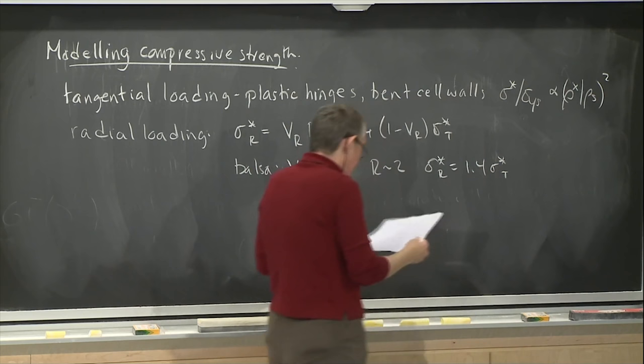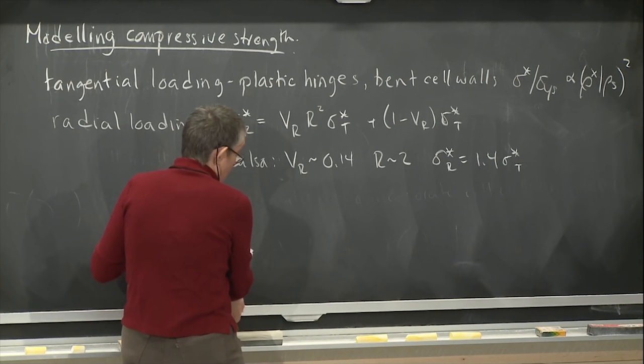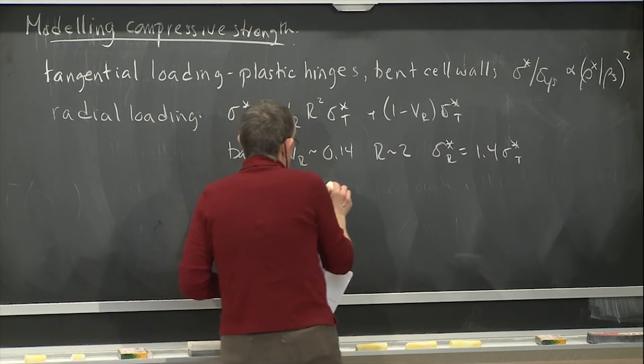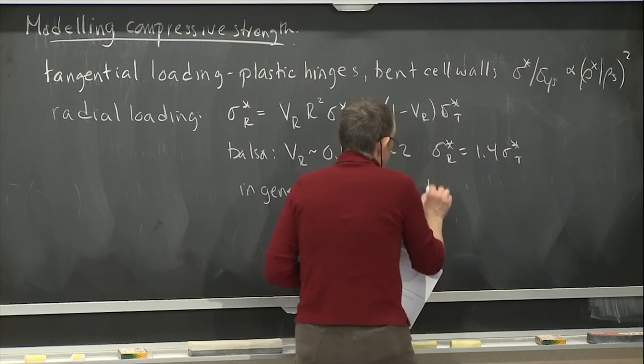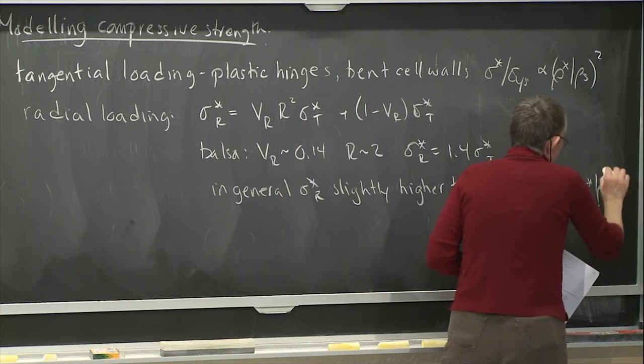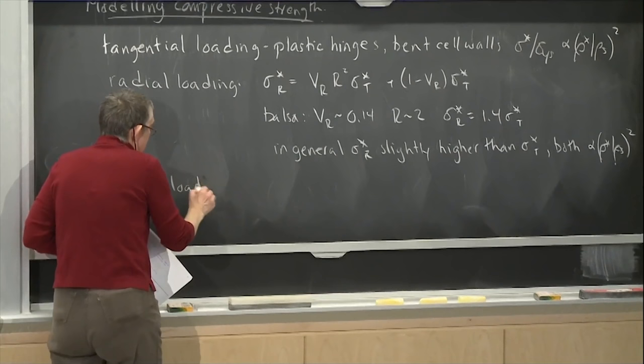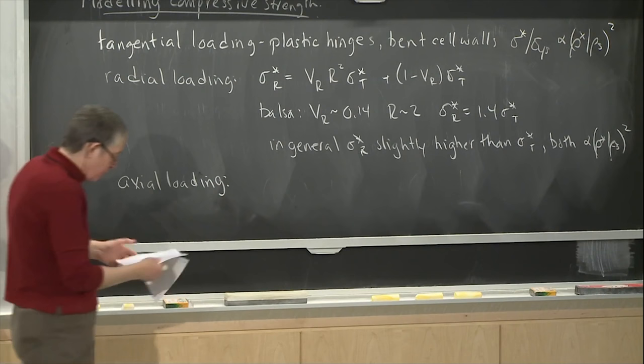And in higher density woods, the value of R is a little bit smaller. And in general, the radial strength is a bit larger than the tangential. And both depend on the density squared. And then for axial loading, if the failure is initiated by yielding in the cell walls, then the axial strength is just going to depend linearly on the density.